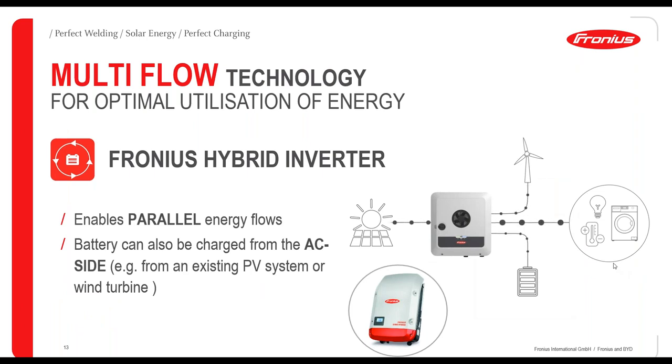And we also have Multiflow on board with our GEN24 Plus device, or also with the Symo Hybrid. That means our inverter can handle parallel energy flows, like you can see here on the image. So it's a centralized device for all the energy flows. We can produce energy from the PV generator, supply our loads directly, and maybe take some energy simultaneously from the battery. And if we have a separate PV system or, like here, wind power integrated, we can also put it in, and all the energy flows are managed by our Fronius hybrid inverter.